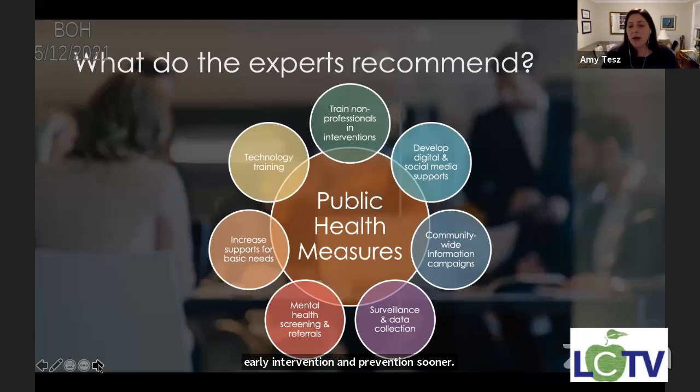So public health experts recommend a lot of different things, a lot of different approaches. And I pulled some that I think apply best to our town, because we aren't a big urban center. One of the things that I thought is really important is to understand that all of us in this town don't have to have mental health expertise or credentials to do this work.